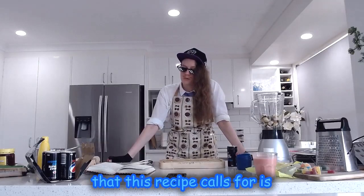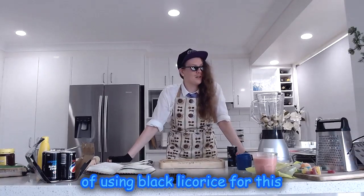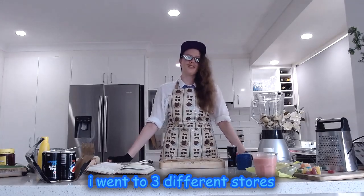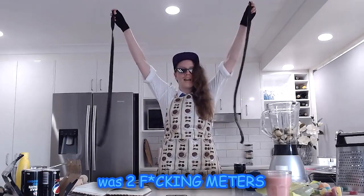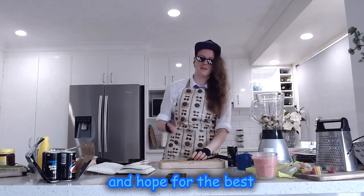The next ingredient that this recipe calls for is bee stingers. For the surprise. Now, I had the fantastic idea of using black licorice for this, but you see, the issue was, I went to 3 different stores, and I'm not kidding when I say that the least amount of black licorice I could buy was 2 meters.